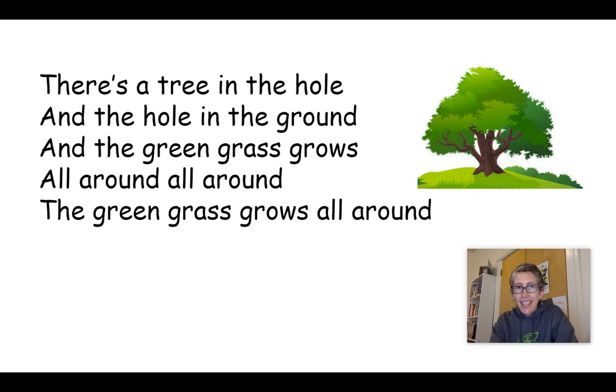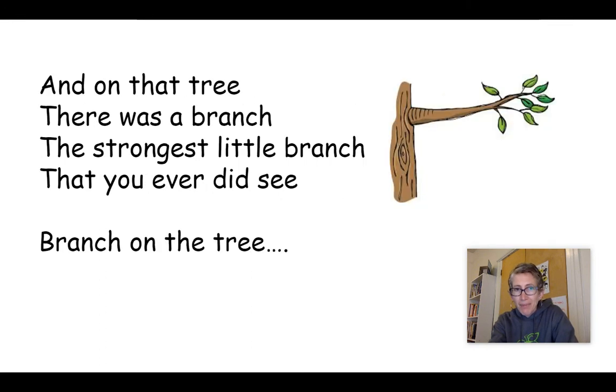It goes like this. There's a tree in the hole, and the hole in the ground, and the green grass grows all around, the green grass grows all around. Now every time, we're going to add on a little bit. And on that tree, there was a branch, the strongest little branch that you ever did see.